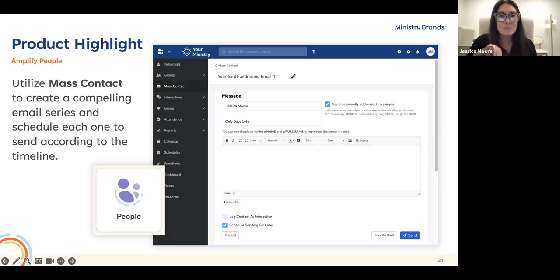And this will save you some time, effort, energy. We know that it's only going to get busier from now until the end of the year. And so please, please lean into this functionality, this capability. It's efficient and it's going to save you some time and headaches.